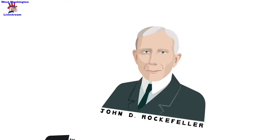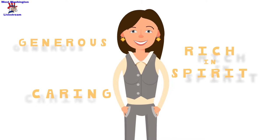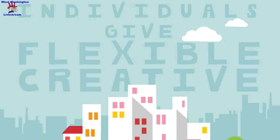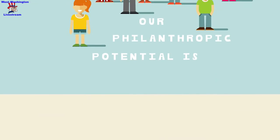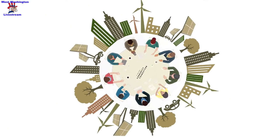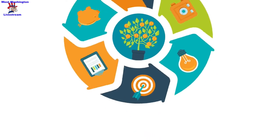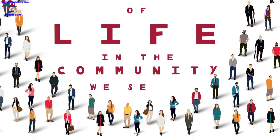Gates, Carnegie, Rockefeller, I'm not. Generous, caring, rich in spirit, I am. You don't have to be a person of great wealth to make an impact. When caring individuals give through a flexible, creative, capable organization known as a community foundation, our philanthropic potential is unlimited. As your local community foundation, we provide you the opportunity to permanently support the causes you care about, both near and far. We do this by protecting and administering permanent funds through thoughtful grant making to improve the quality of life in the community we serve.